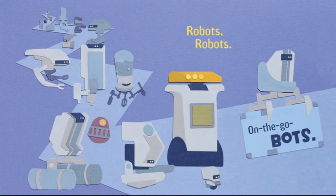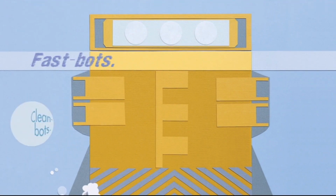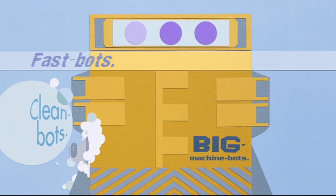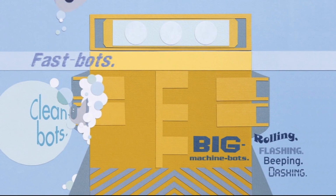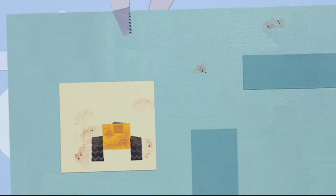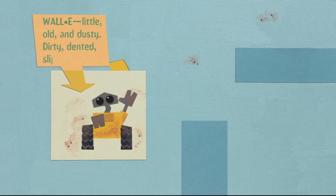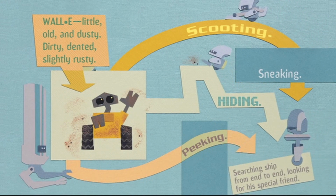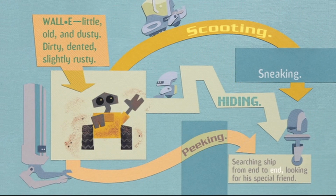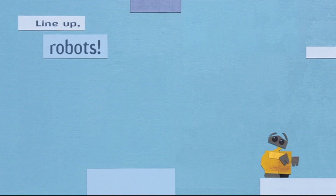Robots, robots, on the go bots. Fast bots, clean bots, big machine bots, rolling, flashing, beeping, dashing. Wall-E, little, old, and dusty, dirty, dented, slightly rusty, scooting, sneaking, hiding, peeking, searching ship from end to end, looking for his special friend.